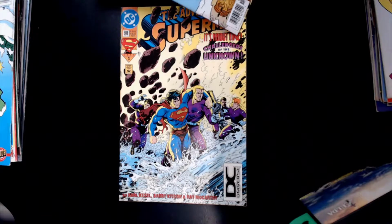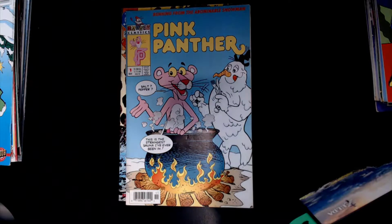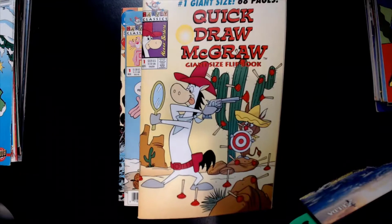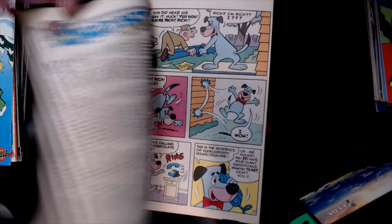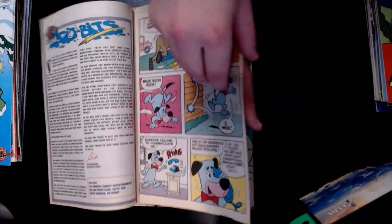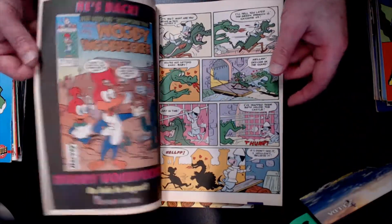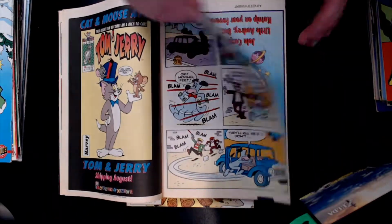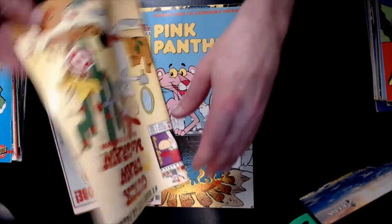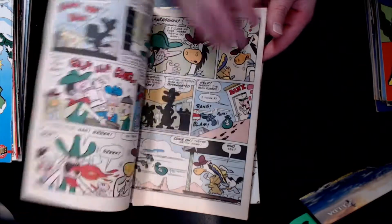Just your typical adventure superhero. Pink Panther. The Pink Panther one was always really cool. Had the double flip here with the Quick Draw McGraw and the Huckleberry Hound. I always liked that. It was two different comic worlds or cartoon worlds put into one, and they had the different ads for like the Woody Woodpecker and the other Tom and Jerry comics. So you're basically at that point plugging these other series with these other series.